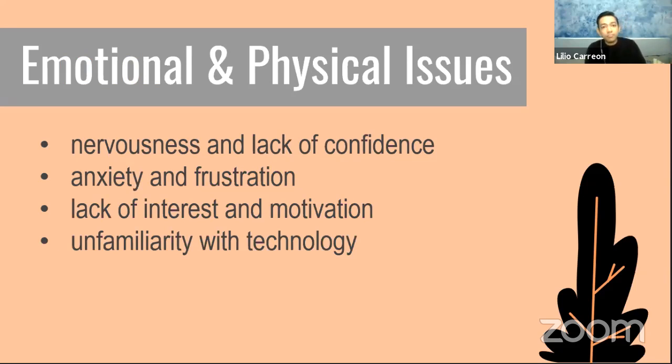Nervousness. Okay? When you give them a P or when you do your lecture, synchronous nervousness na, ay, baka hindi ko yung connection ko.